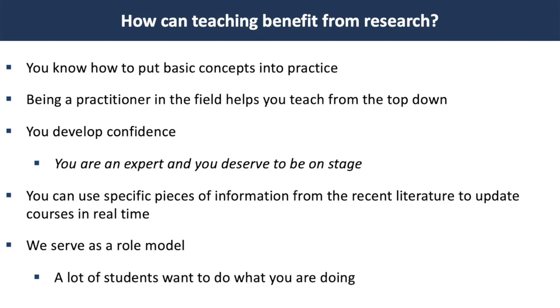And finally, I'm sure we've all been in those classes where the instructor was very charismatic. There wasn't necessarily a lot of information content being conveyed in the course, but you really wanted to be like that instructor. Like they were cool. They were a role model. They had maybe accomplished something in the research lab that made the news or that you knew about. And a lot of students will want to do the kinds of things that you're doing, and your research presence actually has an impact in how some students will perceive you and will potentially alter their own academic and career trajectory based on their experience in your course.